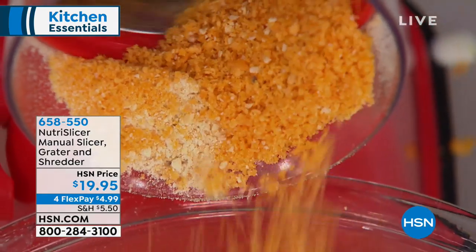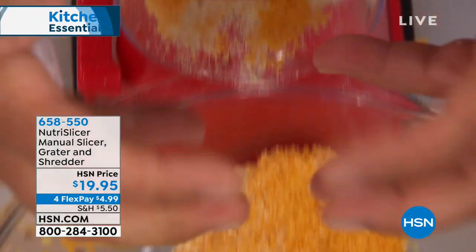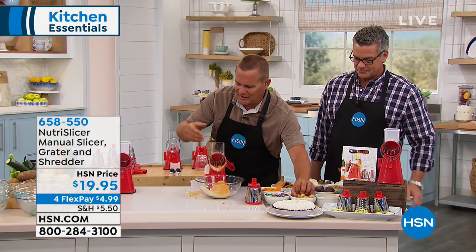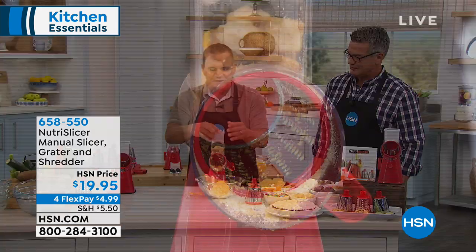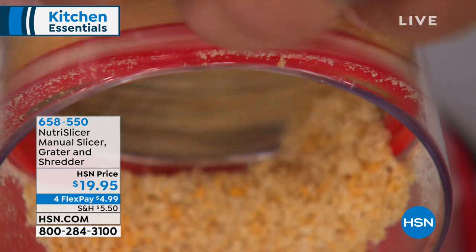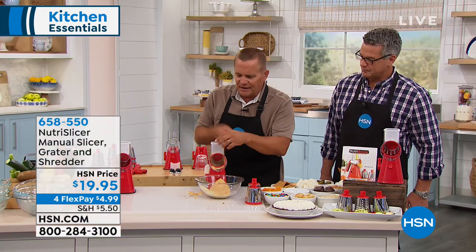Take croutons, you know? Most people go to the store, they buy the tub of Italian breading, okay? Croutons have all of the ingredients in there. You just plop them in the top of the machine, turn the handle, and you're making your own Italian breading. And it's done literally in seconds.